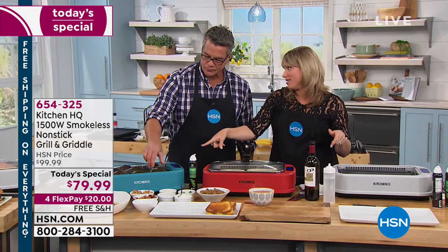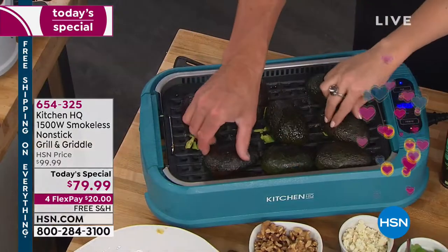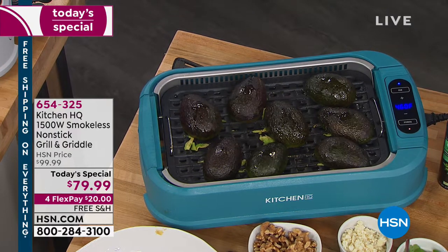And now we're grilling some avocados. That's going to be amazing. We're going to make keto tacos. I'm giving them a turn. Give them a little twist. There you go. All right. And I love it. And by the way, if you've never had grilled avocado, it's kind of amazing.